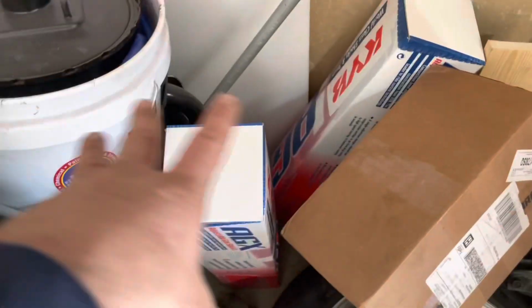Over here in the parts department, we got some Battle Garage springs and some new shocks. Haven't even opened the springs. Hope there's two in that box.